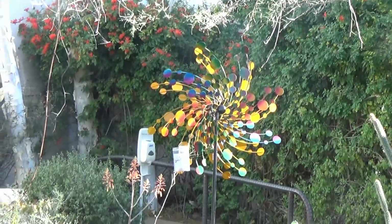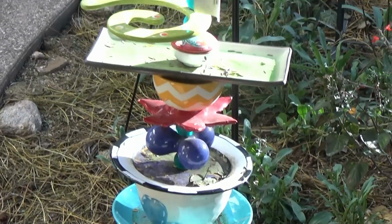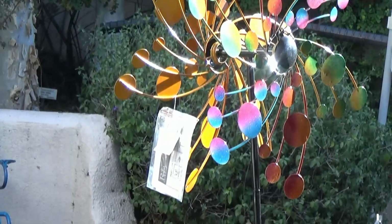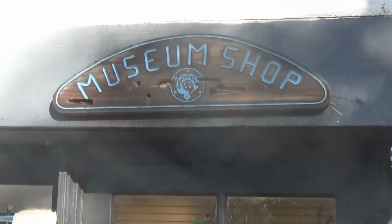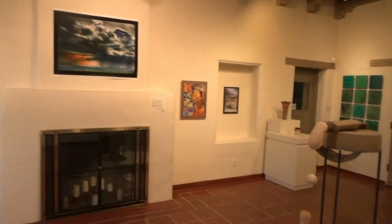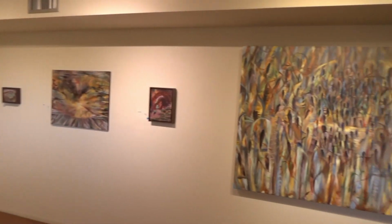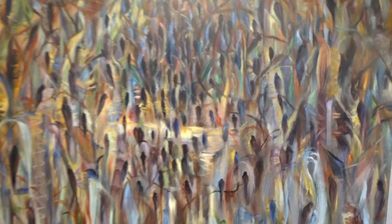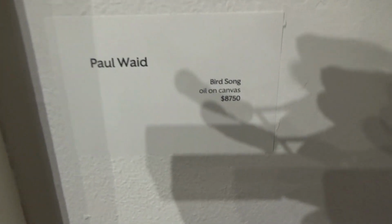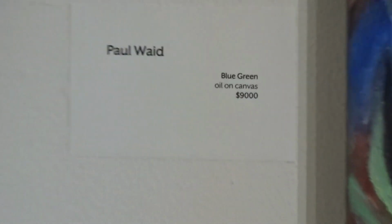Got some moving wind sculptures here. Well, I'd say these bowls and saucers are well stacked. This is their museum shop. It's not only a gift shop, it's also an art gallery. It always amazes me that a piece of art like this looks like it was done by a 3-year-old. Cost $87.50. And if you like this one, it's $9,000.